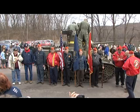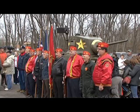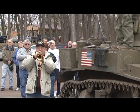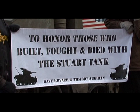And it's so great to have these World War II veterans here, these veterans of the production line at the ACF, and all their families, so we could show them our appreciation. And that is really what trying to bring Stuie home is all about. Showing appreciation to the thousands and thousands of Americans who either fought with them or built them.